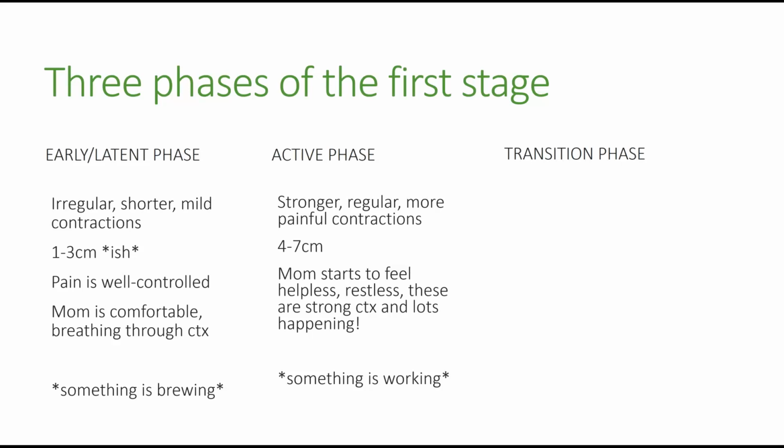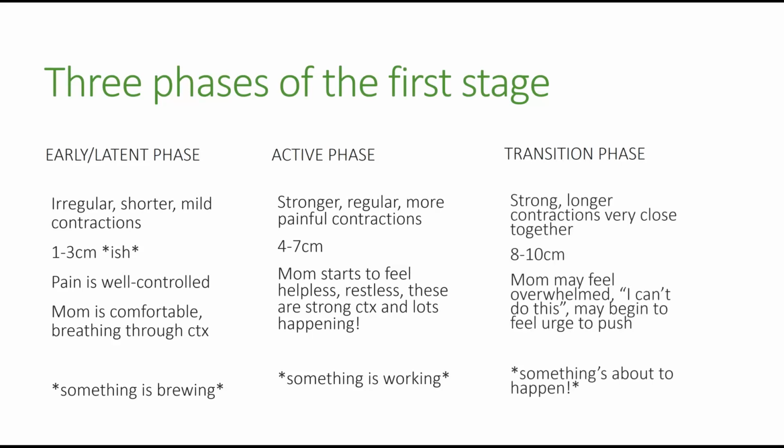So the active phase, mom is less able to ambulate or move around on her own freely. These start to be a lot more intense. The transition phase is the last phase of the first stage. So very strong, longer contractions, very close together, usually every 2, maybe 3 minutes. This is the 8 to 10 centimeters in dilation.